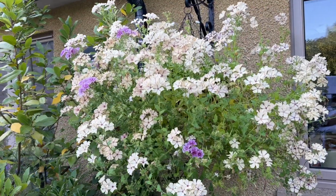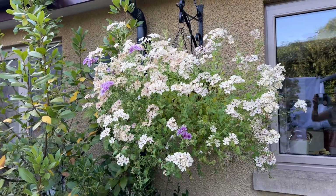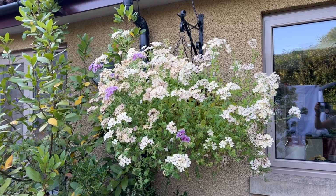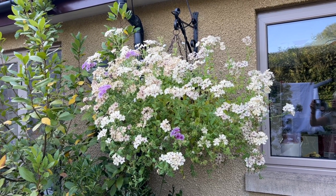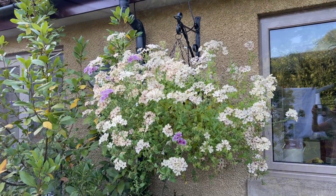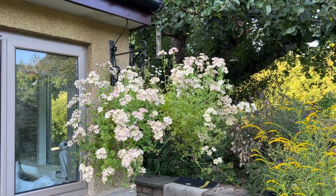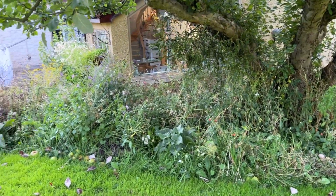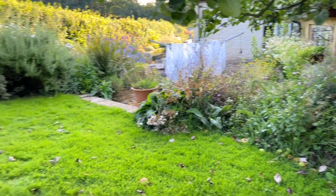And before I do anything else, I just want to show you the hanging baskets with the phlox in it. They both look amazing and smell amazing too. Right, I'm really not going to say too much about under the apple tree because I just have not done a thing.